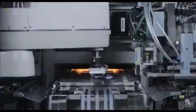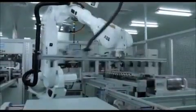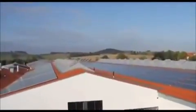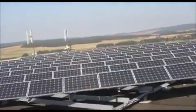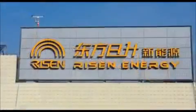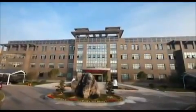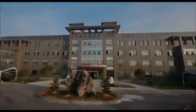Ryzen Energy designs and manufactures innovative solar energy solutions and applications for a wide variety of customers. In 2002, Ryzen Energy began manufacturing solar energy products, opening our first solar cell production line in 2006.